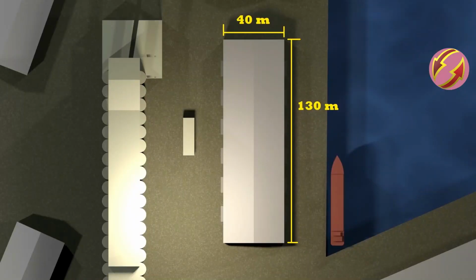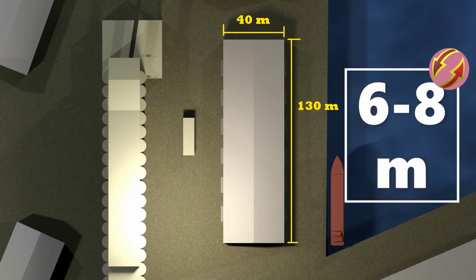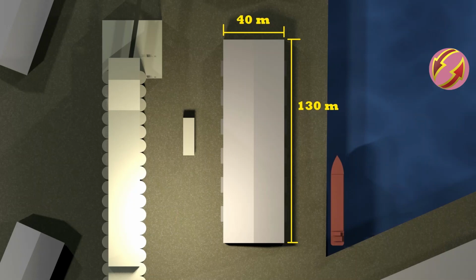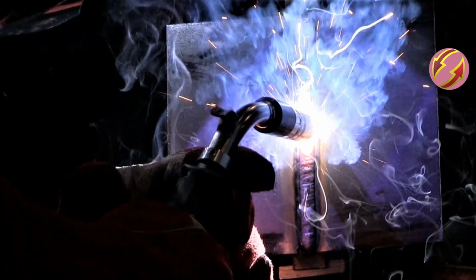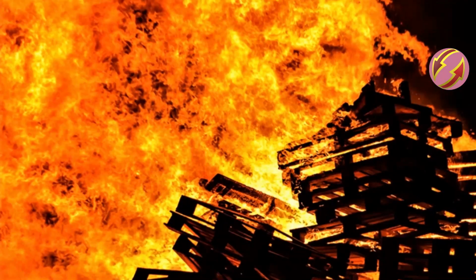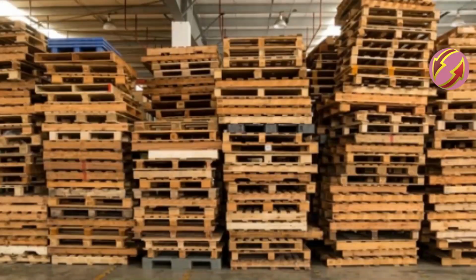15. The dimensions of warehouse number 12 are not less than 40 by 130 meters, that is, the area is not less than 5,200 square meters, with a height ranging from 6 to 8 meters. According to the method of storage of the bags shown in the photos, the ammonium nitrate occupied only about 40% of the storage space. 16. Welding work may lead to a fire that appears even several hours after its completion, as a result of some flying embers remaining under or within combustible materials, so that the fire slowly expanded and spread more after that.